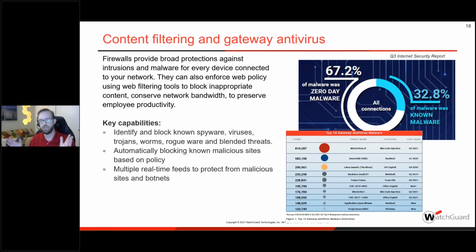And the simple way that we look at that is known malware is malware by which we have a signature, or we have that digital fingerprint of that explicit piece of malware, right? Whereas zero-day malware, there's no signature. It's never been seen. That specific strain has never been seen on our devices or with our services and the threat intel that we pull from all of our various partners, right?